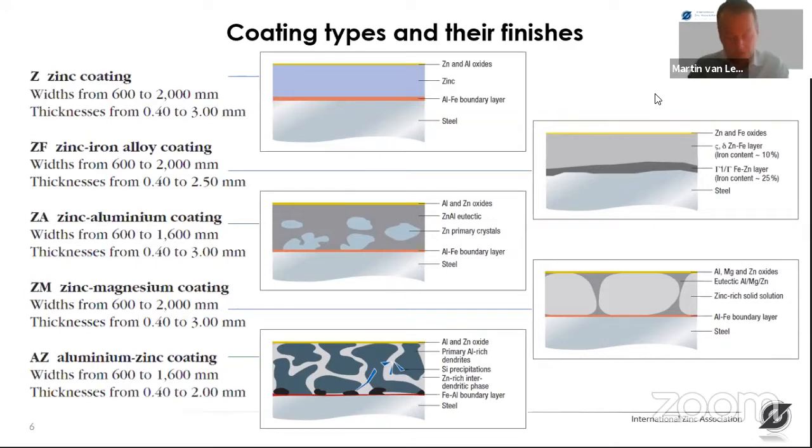Simon talked about this in his presentation. After 5 to 10 seconds, a dull gray matte coating is created, which has a bulk iron content of 9 to 12%. The surface is rougher than with galvanized and therefore better for paint adhesion.